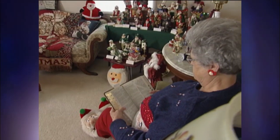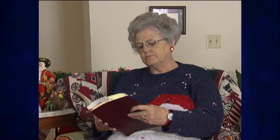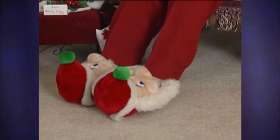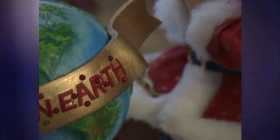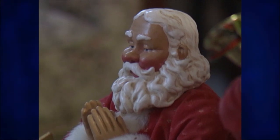As June takes time to read the Christmas story in the Bible, she's reminded of the true meaning of Christmas. And while she loves the laughter and smiles that the ho-ho-ho brings to the home, she never loses sight of the fact the real gift of love came through a manger, not a chimney. Santa is a part of Jesus to me, as part of the true Christmas spirit.